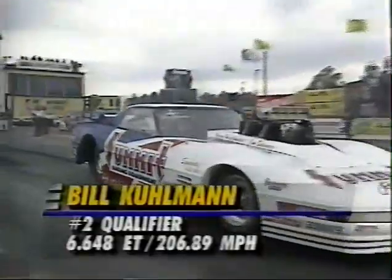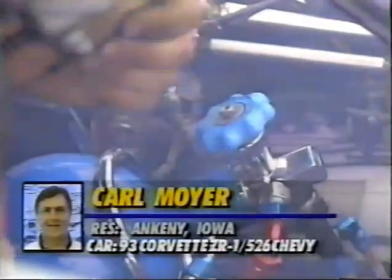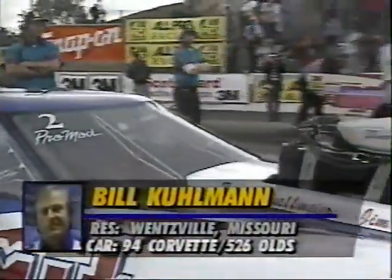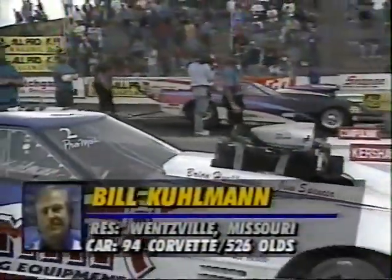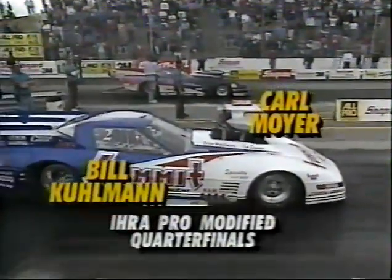Our next pair, there is Carl Moyer from Ankeny, Iowa. His opponent, Bill Kuhlman, the man that Brett Kepner was talking about with the heaviest car in the Pro Mod category. But he has been posting some incredible numbers once again to the blue bottle. A bottled supercharger, the racers call it. Actually, a better definition would be oxygen in a bottle. It adds oxygen to the combustion chamber, and obviously you can burn more gasoline if you can mix it with oxygen, so you put it in there under high pressure.